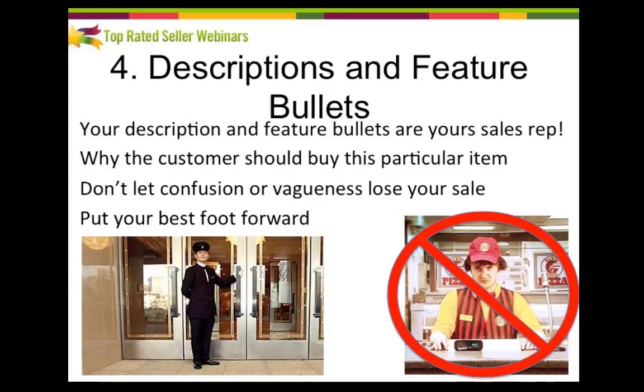And I want you to start thinking about your description not just as a way to get found, but as your salesperson. You're hiring a person to deliver this content because you need to make the sales, right? Why should the customer buy this particular item? Your sales rep should be able to answer all of the customer questions. And remember, confusion or vagueness is going to help you lose that sale. So you want to make sure it's really clear.